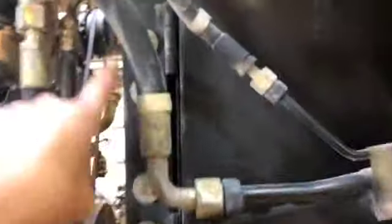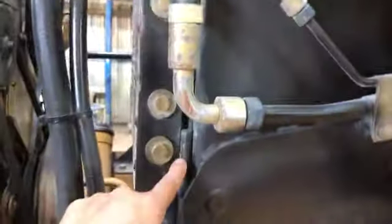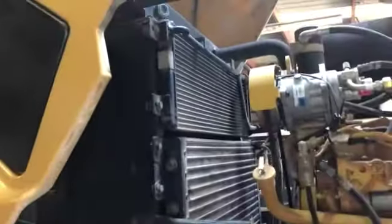Thing I forgot to mention is this loader has got a hydraulic fan. You say, well, what's the point of that? Well, if you notice there's hinges here, so when you're cleaning out this fan, you can get to your oil cooler, your radiator, you can get to your coolers and clean them out really, really well. I forgot to mention that. So that's a good option too.